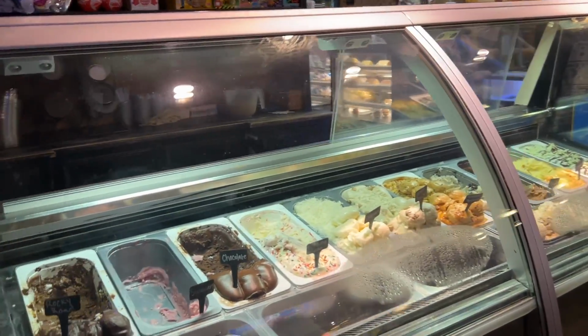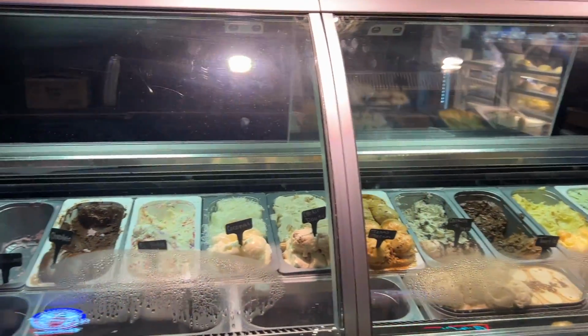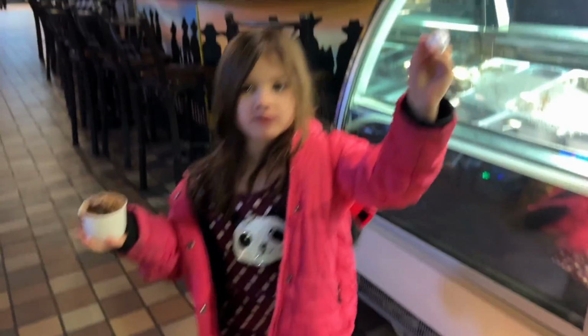Perfect steak. If you want ice cream, you have to come downstairs. Looks like they have some gelato. Look, Rosalie is eating some.